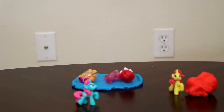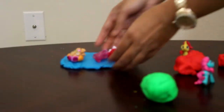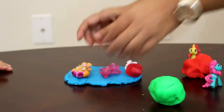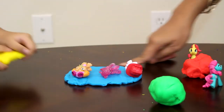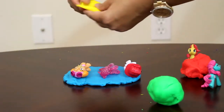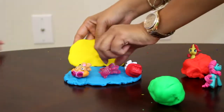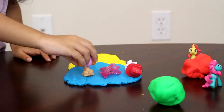I put some here. Oh, that's sand? Yes. Oh, that's sand. Wow, Ruhi is being very creative. Put it in here. This is like water and this yellow one is sand. So it's going to be a very nice beach today. Yay, beach party. Everybody is in the beach.